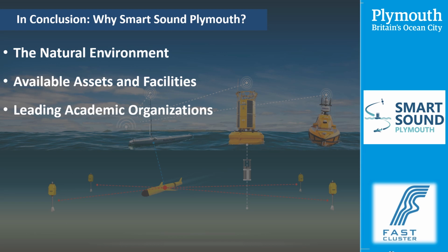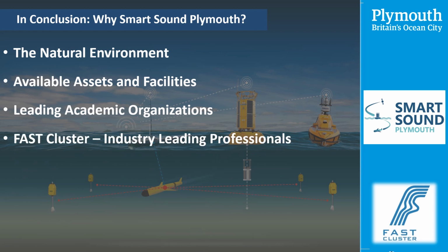Building on the assets and the natural environment are also the leading academic organisations, individually all internationally recognised and leading in their own particular departments, but collectively a very significant and very strong offer within Plymouth. And building on the academic organisations is the FAST cluster, with access to industry-leading professionals, and there really is a critical mass now within Plymouth of industry-leading partners, all developing state-of-the-art technologies, working collaboratively and working hard to push the boundaries of what we can do in marine innovation.